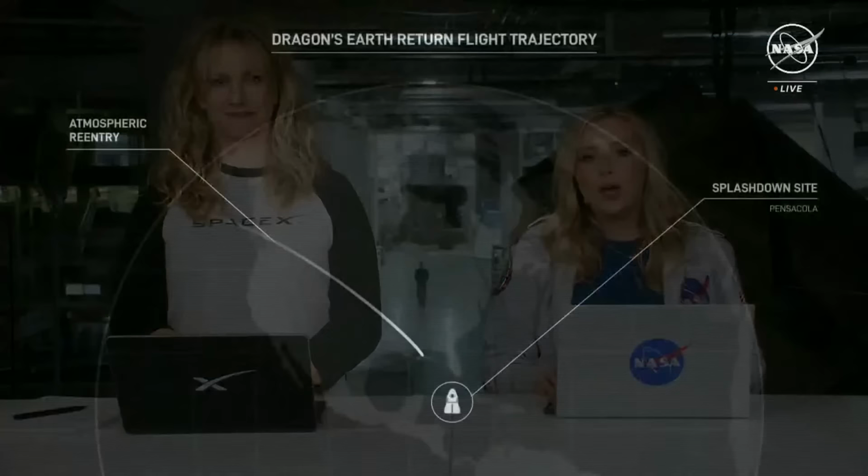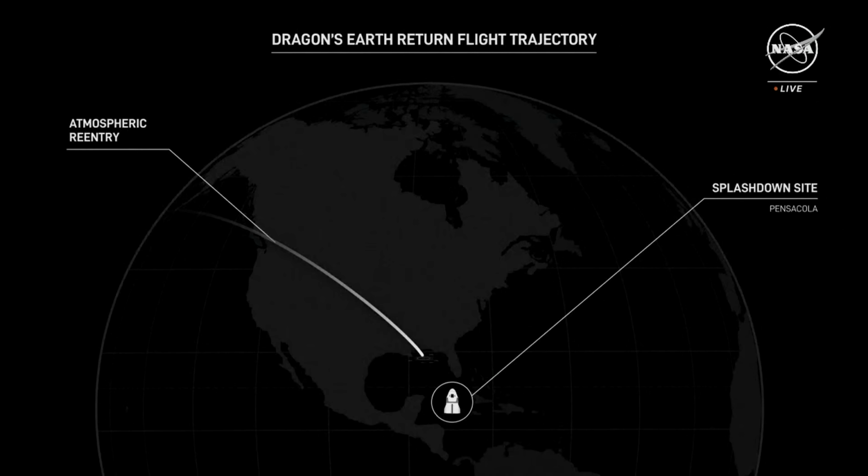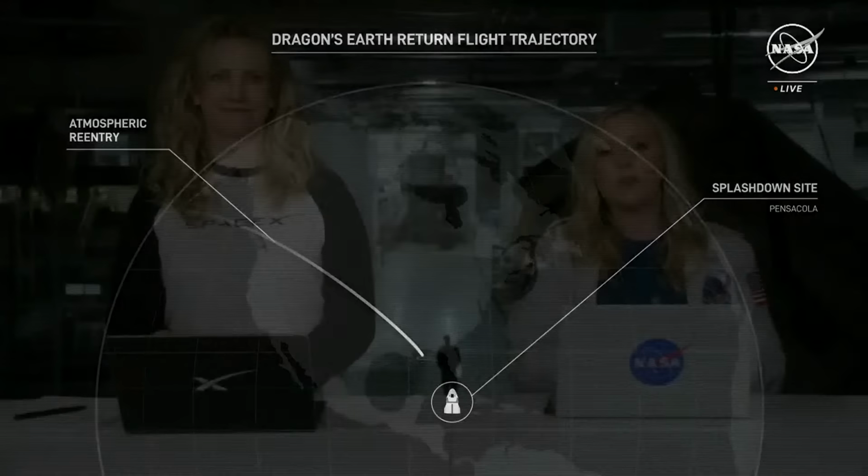This will alter Dragon's path to ultimately line it up to reenter Earth's atmosphere and splash down off the coast of Florida. Splashdown is planned for 2:47 a.m. Pacific, 5:47 a.m. Eastern this morning, again off the coast of Pensacola, Florida. It's all going to go pretty quickly, but before we go any further, let's take a minute to meet our crew.